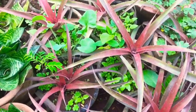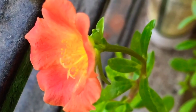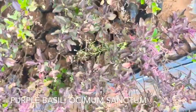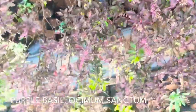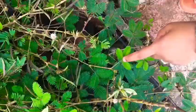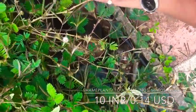I don't know what these red ones are. I'm going to ask them. These are all the holy basil, the purple kind if I'm not wrong. Very nice. These are the touch me not plants. My friend is playing with them.